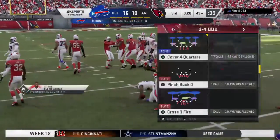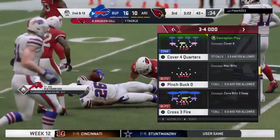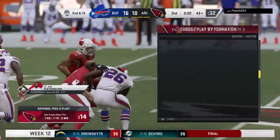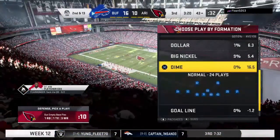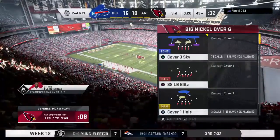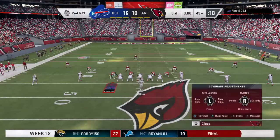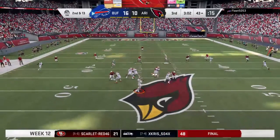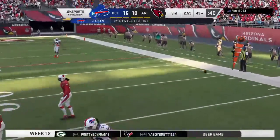A running play here on first down is going to go nowhere as he is tackled behind the line of scrimmage. They'll wind up losing 3 yards here, and that'll make this a 2nd and 13. From the gun, it's Allen, and his throw is incomplete.